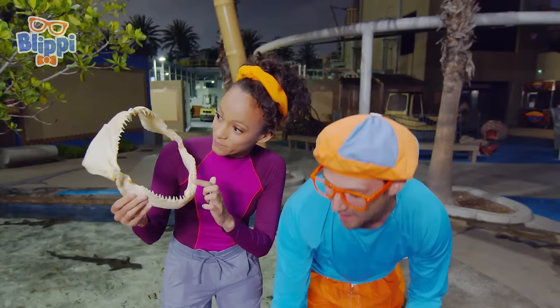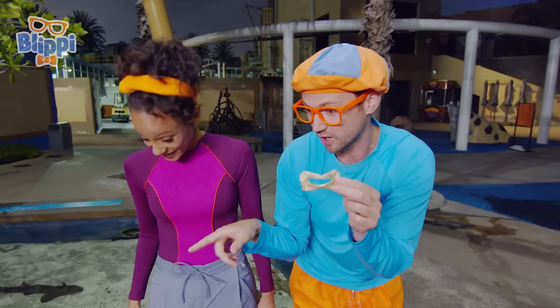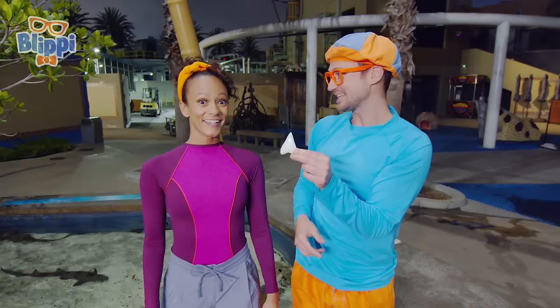Wow. And this shark jaw, yeah, the teeth are really small. This jaw is actually the same type of sharks in here. So cute. Much smaller than something like this. Ooh, and look at this. Bet you can't guess what shark this comes from, Mika.